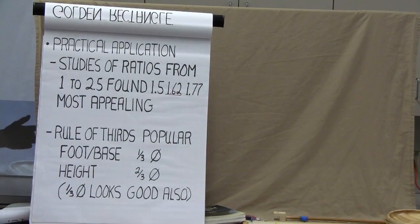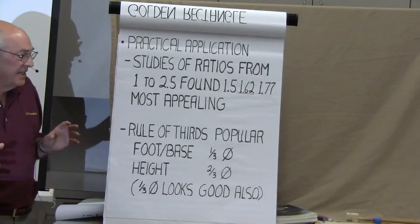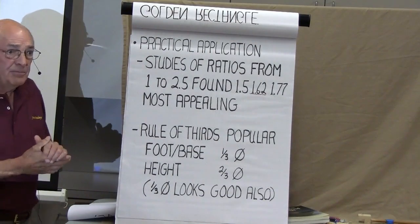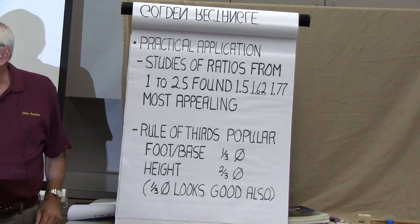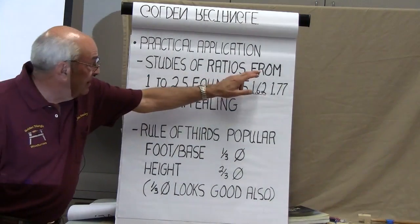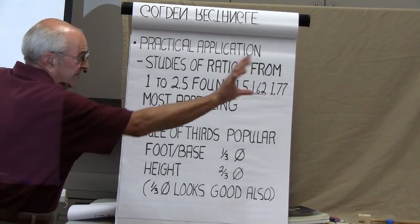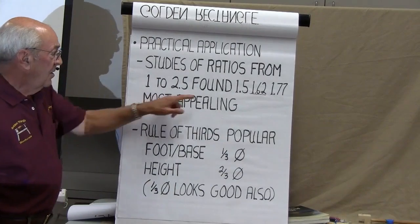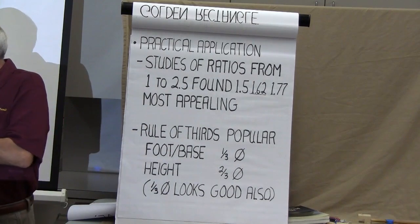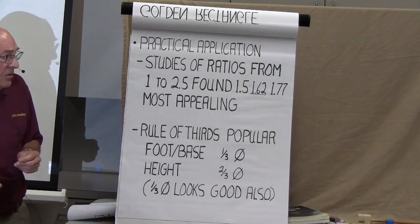Well, let's talk about some practical applications of proportion. Given that there's a theoretical base that goes way back and is in the literature, has been used by artists, architects, and so forth, and they say the golden rectangle is the same shape as the Pantheon, and all the Greeks used it. However, what we find later on with more reading are studies of the ratios from 1 to 2.5. 1 we know is a square, 2.5 is a longer rectangle. When they had all of them out there and asked group after group to pick the one that's the most appealing, it turned out there was not one most appealing, which we thought would be the golden mean.